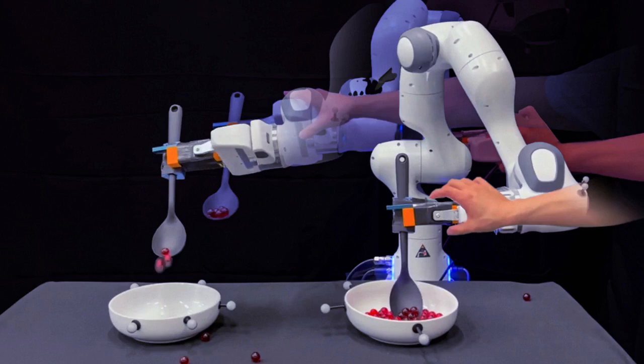Rather than stop and start from the beginning again, or continue blindly with no marbles on its spoon, the bot was able to self-correct and completed each subtask before moving on to the next. For instance, it would make sure that it successfully scooped marbles before transporting them to the empty bowl.